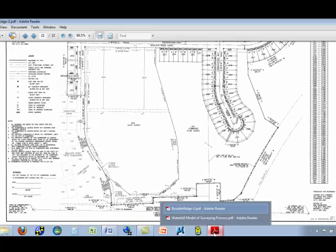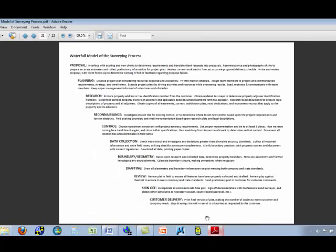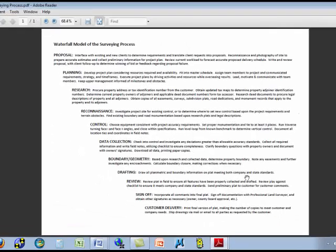Let's wrap up with our discussion of the waterfall model. As we harken back to the Homer survey I talked about earlier, we did the boundary work, we did the data collection work, we did boundary computations, and had to determine just exactly mathematically where those lines fell. Drafting was the next phase. You saw that in the plats that we created.